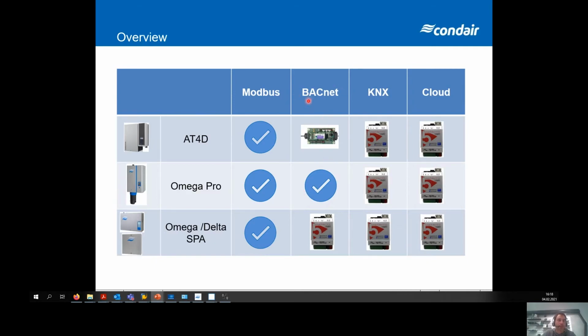If it's coming to BACnet, you need a gateway for the 84D. Omega Pro has it always integrated. Delta Spa and Omega, you would need the logic machine. If KNX is requested, it's the logic machine gateway, which does it from Modbus to KNX. If you want to have your spa in the cloud, you can also work with the logic machine and control it from the internet from everywhere.